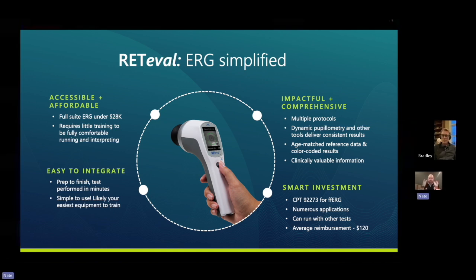When you walk in, you clean their eyelids very quickly, put on the electrodes, clip the device right to the electrodes, and do this right eye and then the left eye. Again, about a minute, depends on the protocol that you do. And that's a key thing here. Let's not skip over this, multiple protocols.